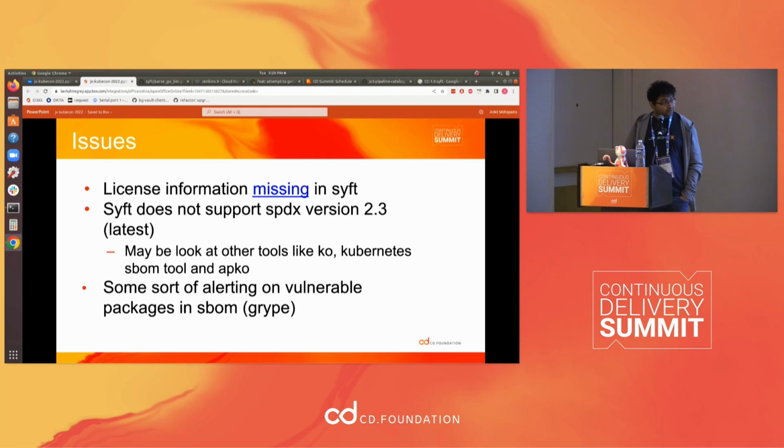It also does not support version 2.3. So we are thinking if we should move away from Syft to something like ko or AppCo or just the Kubernetes SBOM tool. All of them support it now.